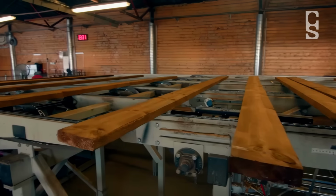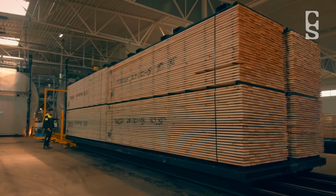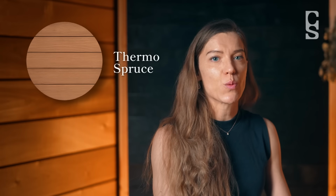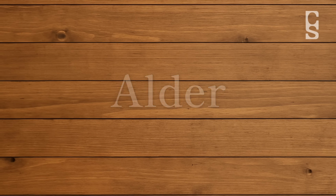The spruce we use in Cedro saunas is further thermally modified, which means it's cooked in these high-pressure, high-temperature ovens the size of multi-story buildings, which gives it a slightly darker, richer hue, but also increases the spruce's longevity in the sauna. At Cedro Sauna, we regularly combine Thermo Spruce with black alder for an extra powerful color combo, and that takes me to alder next. We were looking to source a great quality wood that's been painted black with a sauna-safe finish, and alder is a great candidate for that.